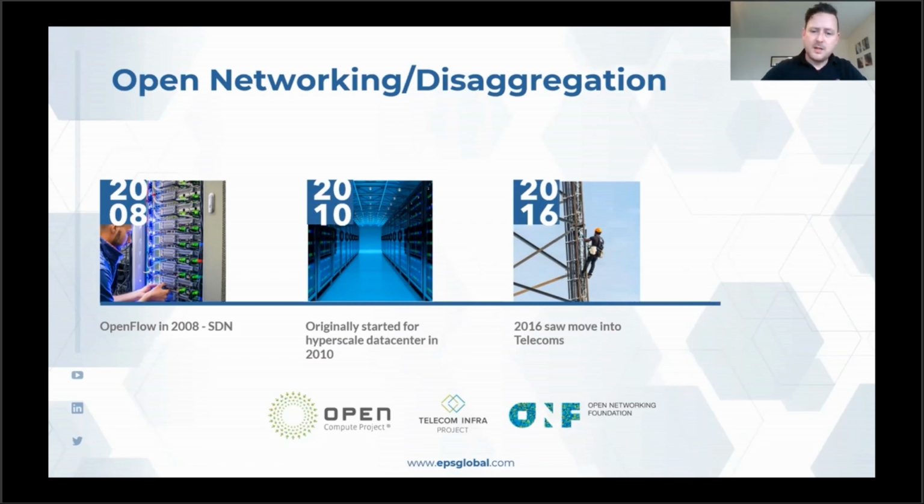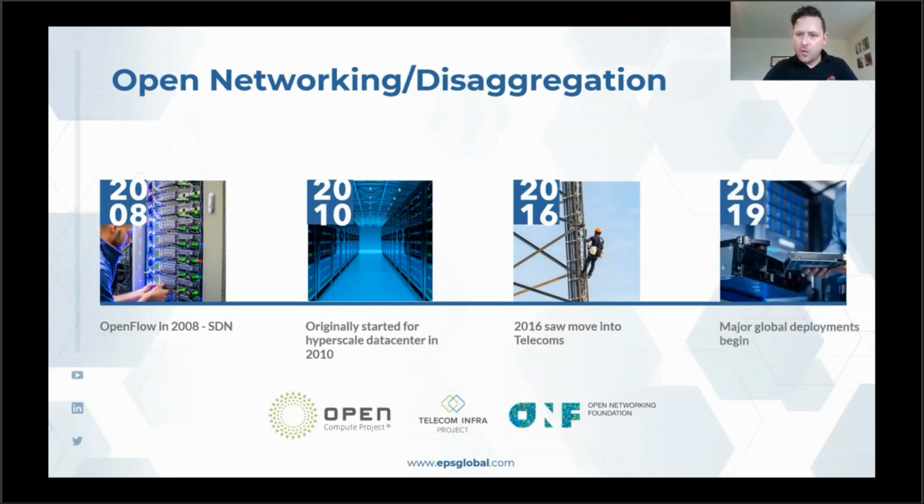Moving forward to 2016, the Telecom Infra Project was created. You'll see the icon down there at the bottom. And this was obviously focused on telecoms. At the same time, the ONF, the Open Networking Foundation, kind of changed tack, and they decided to look more at telecom solutions. So then moving forward to 2019, the projects and the products from 2016 are now starting to be deployed with major tier ones. And that's where we are now. Obviously, the last year, things have been a little slower, but there's still been major deployments. So that brings us up to 2021.